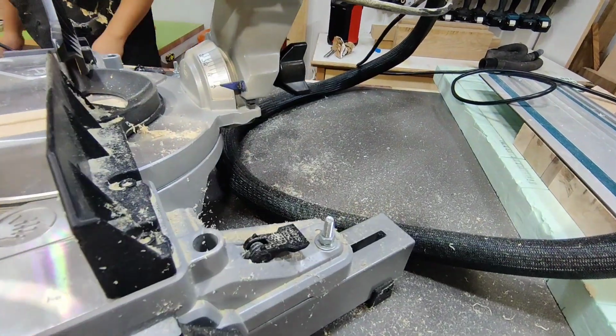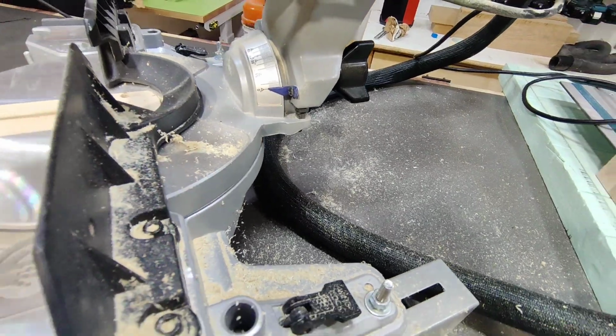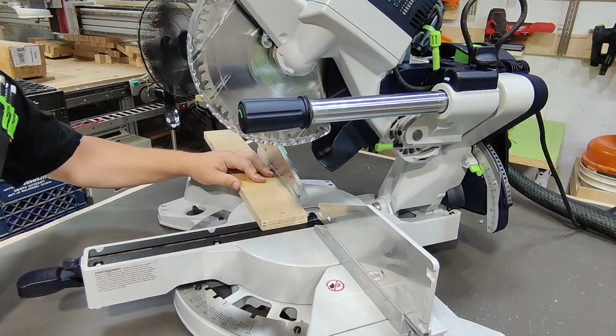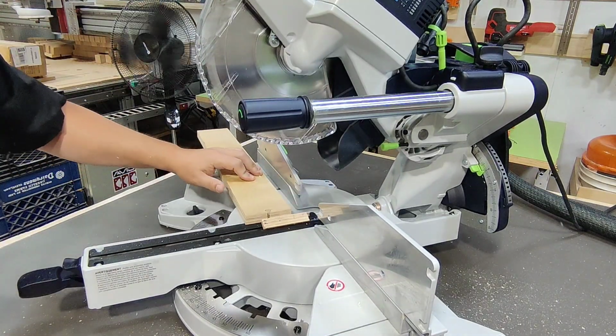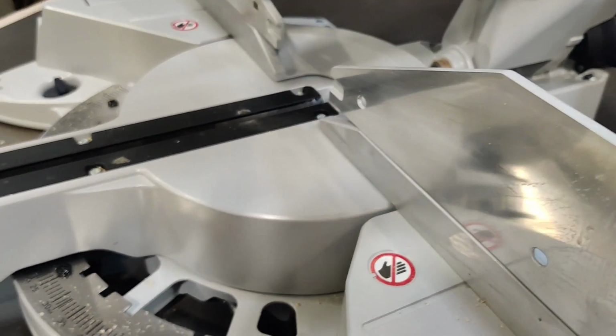As you can see, lots of dust here, very easy to see against the dark tabletop. Now let's try with the Kapex. Overall, much less dust and a more effective dust collection system.